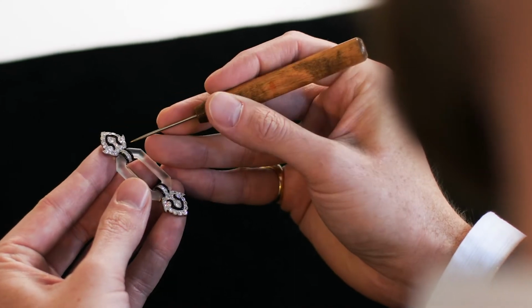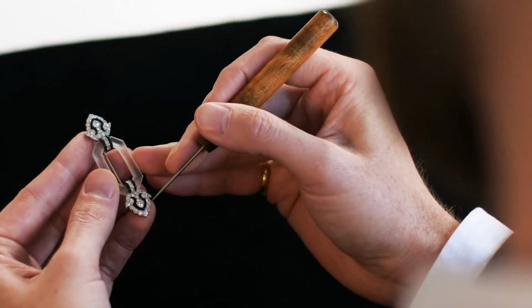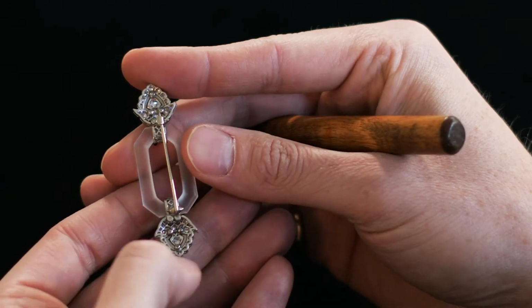And what's interesting about this piece is that we actually have a rendering of the original piece from the archives. So in addition to a letter from Mauboussin talking about the piece and authenticating it, they actually provided a copy of the original archive drawing for this piece of jewelry. And these are things that any collector gets very excited about.